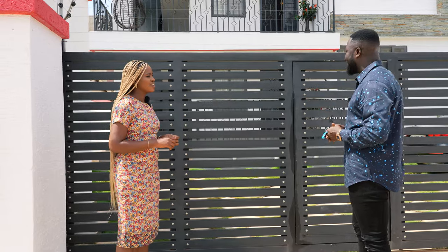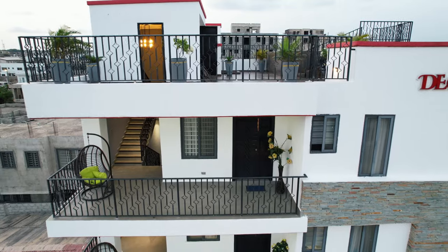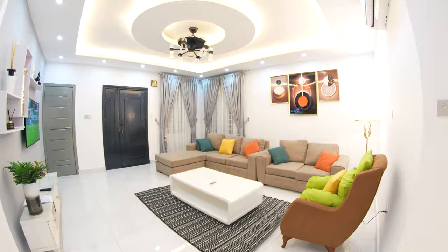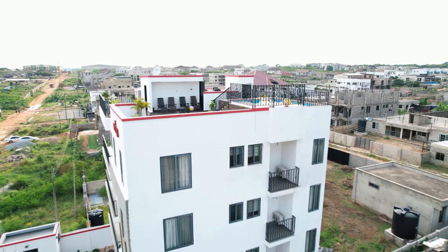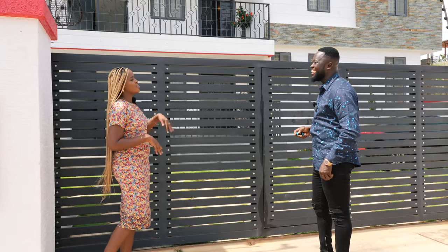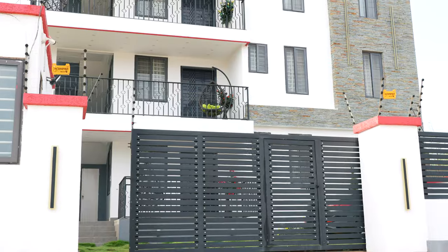What we'll do today is I'm going to show you three different components of this building. I'm going to show you the facade. I'm going to show you the beautiful interior. Then I'll take you to the rooftop swimming pool. I can't wait. I also have a lot of questions for you, but I'll save them for after the tour. So let's get going.